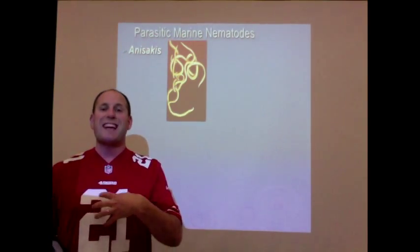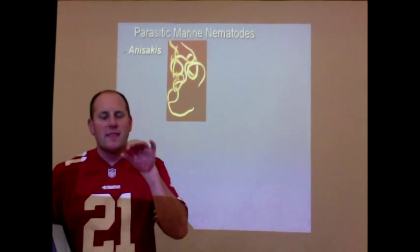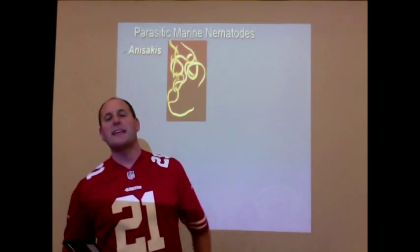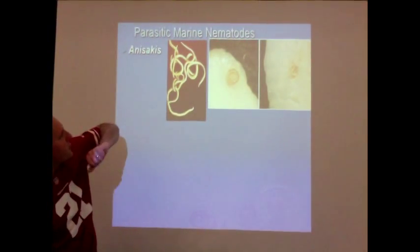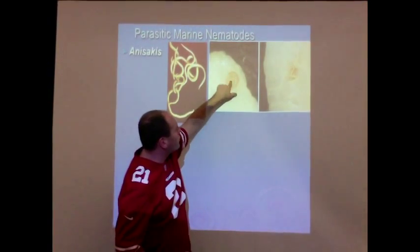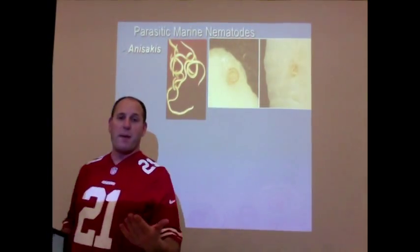The seals and dolphins' digestive system breaks open the larva, and the larva can then burrow its way or move its way into the intestine of the seals and the dolphins. Here's a picture of that larva. You can see it here in the meat of this fish. It's just curled up right in there. There's another one kind of all curled up, waiting for a mammal to eat them.